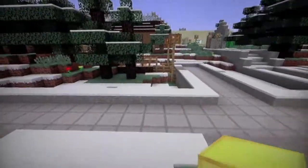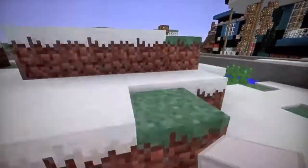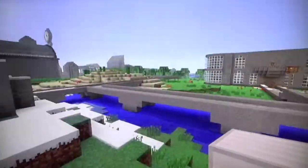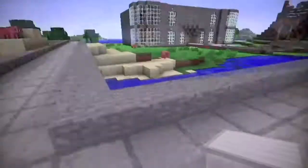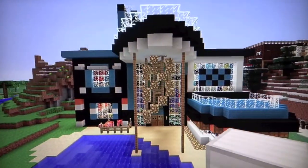So next thing is the modern mansion called Puzzled Einstein's Mansion. How creative. No, just kidding. So you walk this way and, oh my god, I can't believe how pretty that is. How pretty can you get?